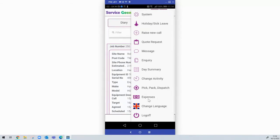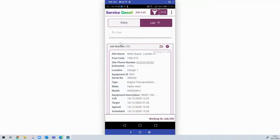And last but not least, we have expenses. So if your engineers are out on the road for a week, for example, or on a long project, it's quite likely they will incur costs for lunches, hotel stays, or even hiring equipment, cherry pickers, etc. Then you can actually create the expense request from the mobile device and also link it to a specific job if required. And then that will also apply the costs to that job. And again, giving you a very accurate revenue cost analysis for a specific job.